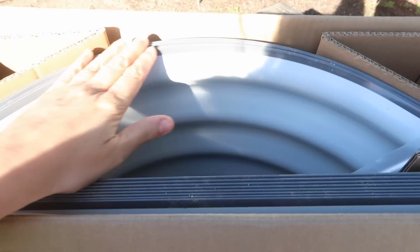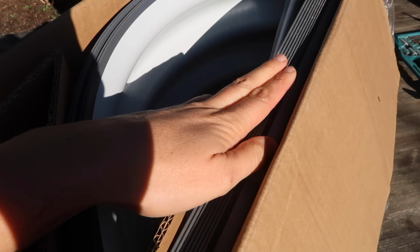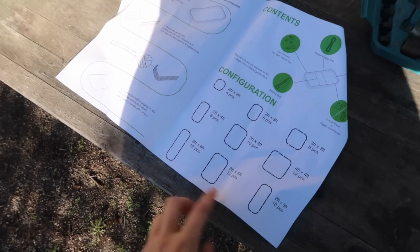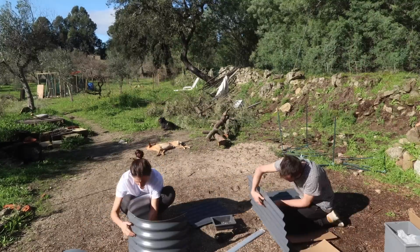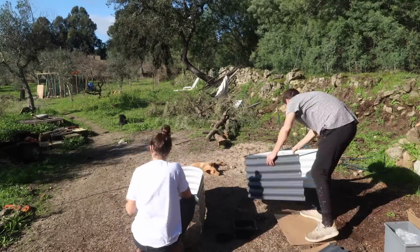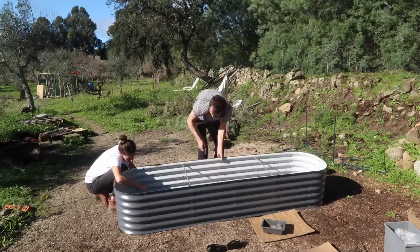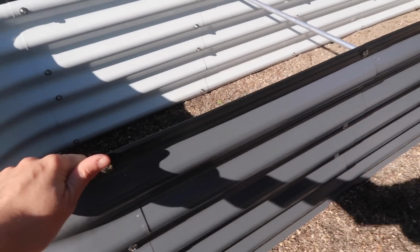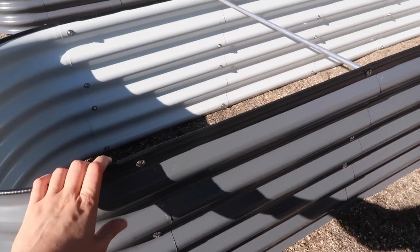They're really easy to put together. You have 4 of these curved pieces, and in this set that we've got is 8 straight pieces, and then there's a variety of different ways that you can set them up. So I think we're going to go 2 this shape and then 1 this. They have this rubber seal you push in around the top, which makes it feel a lot more sturdy. The quality is really good, feels like it's going to be very durable, so I'm really excited to get these set up and growing stuff in them.